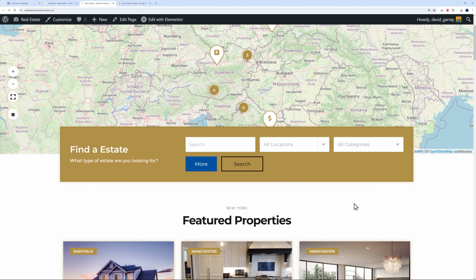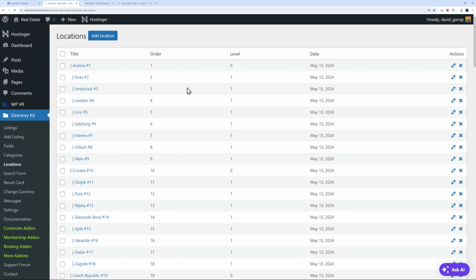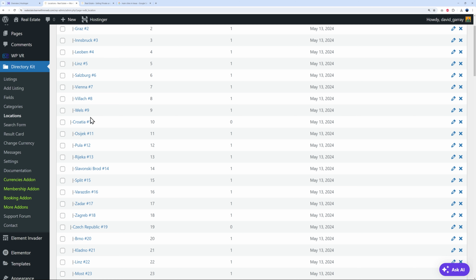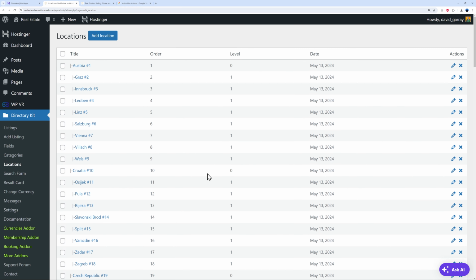Now you can customize this based on where you are located. Here the map is mostly for Europe, but maybe you're based in the United States or maybe somewhere in Asia or maybe in India or Africa, anywhere in the world, you can change this to fit your location, okay? Let me show you how you can do so. Again, as you can see, this is broken down the exact same way we have it in the search feature. You have Austria and all the main cities underneath. So it's basically categories and then subcategories. Croatia, main category, and then subcategories. So let's create one here.